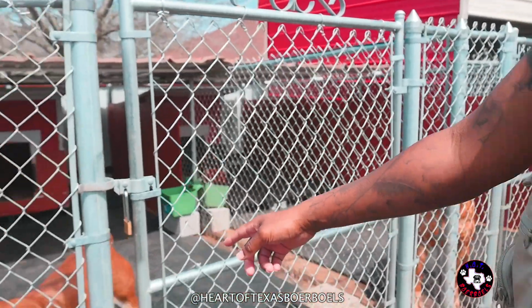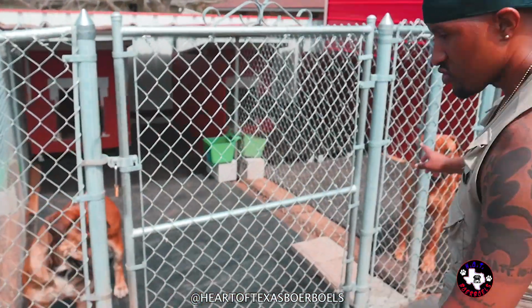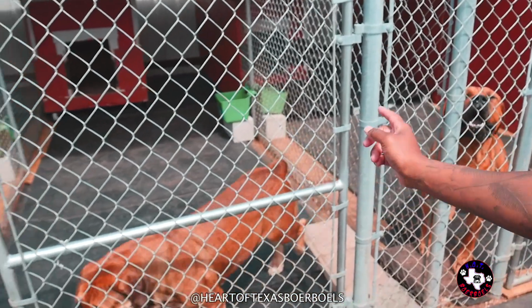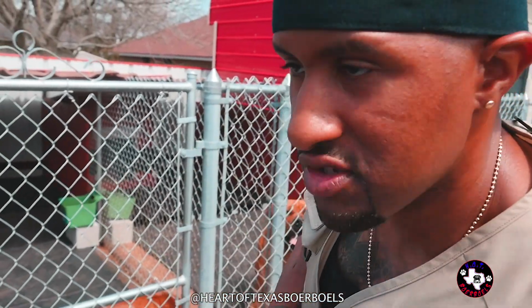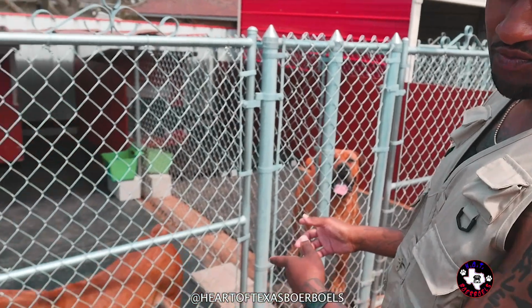This right here is Texas bred yo-yo. And this right here is Delma Bucks. These two will be paired. She should be coming in the heat this month. These two dogs will be phenomenal as they coalesce. I've got to keep a puppy off of this one.